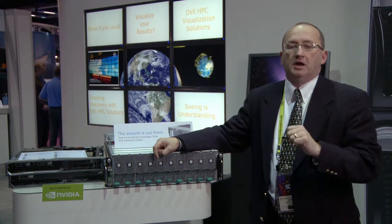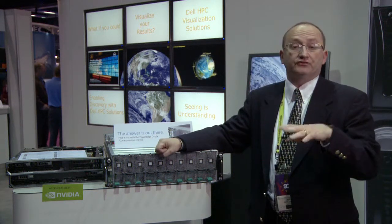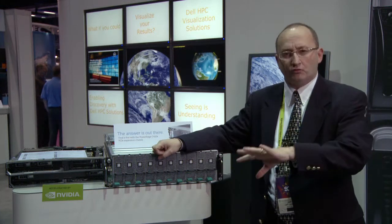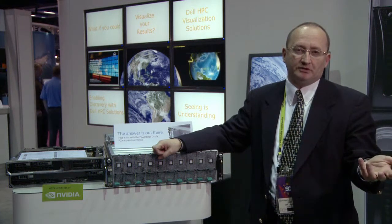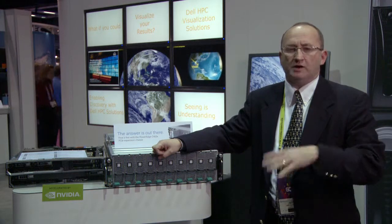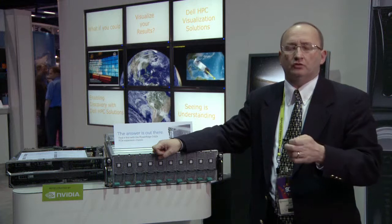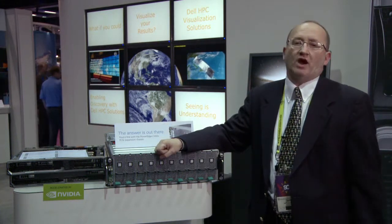Let's talk about it. And the reason we like to talk about it is the GPU industry is fairly young. Things are evolving very quickly. The hardware's changing, the software's changing rapidly. We have CUDA 4 right now. We're coming out with CUDA 4.1 soon. We still have people running on CUDA 3.2. So the software's changing very rapidly.